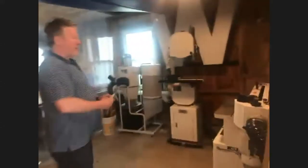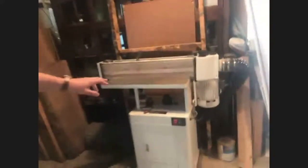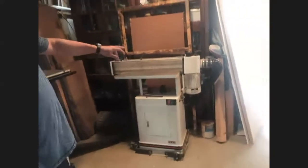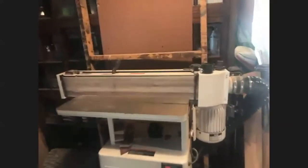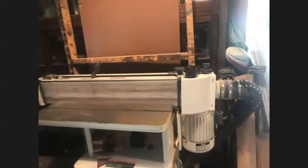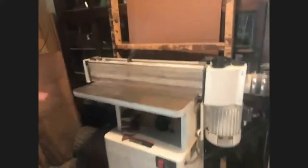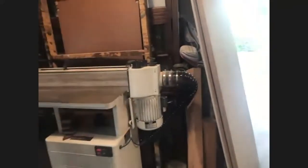So here we go. Come and look at some of the stuff I got in the workshop. So here we've got a 42 inch belt sander for sanding obviously the edges of things. As you can see, I have completely destroyed that one. So belt sander, very useful. And then air system, which I'll show you in a minute.